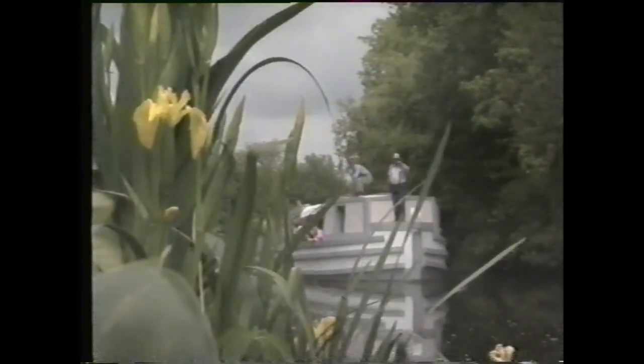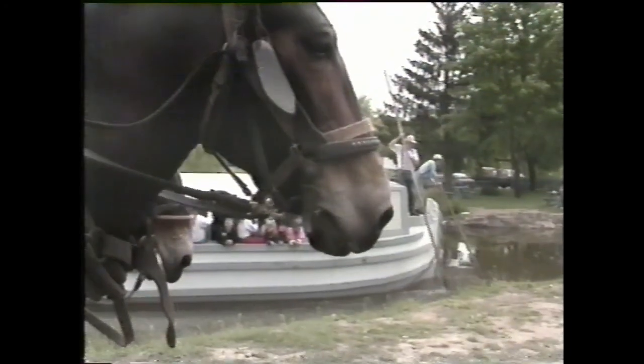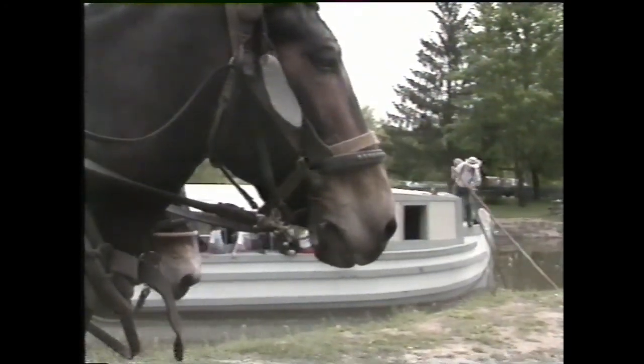A ride on the Helena is like a time machine, taking you to a quiet, slower time when all journeys were at a leisurely pace. Even our mascot seemed to enjoy the ride. The canal boat runs every day, starting at 1:30 in the afternoon. The fare is $6 for adults and $4 for children.